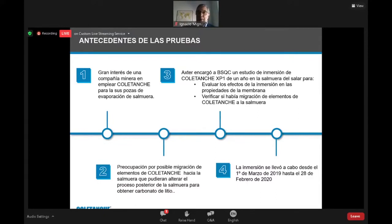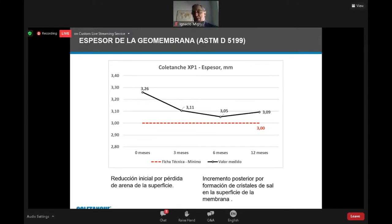To handle these questions, we hired the company BSQC to conduct an immersion study for 1 year, with the purpose of measuring the effects of the brine on the membrane and also verifying if there was migration from the membrane to the brine. For this purpose, we did the corresponding measures. We had an initial baseline and we did control measurements at 3, 6, and 12 months. Immersion began in 2019 and the samples were removed in January of this year.